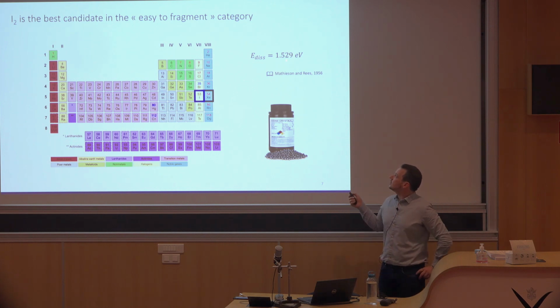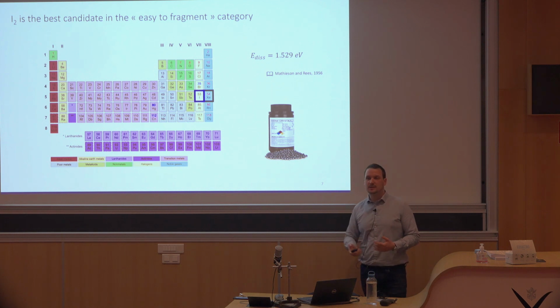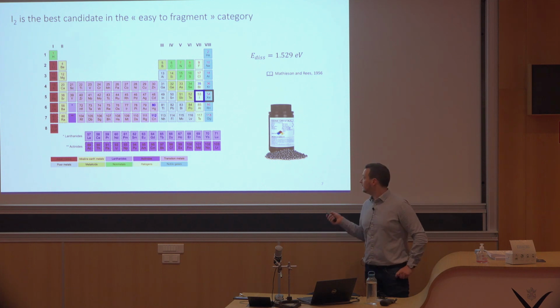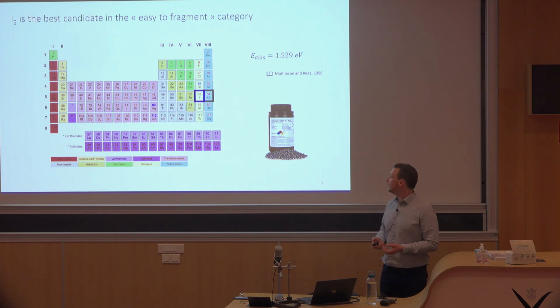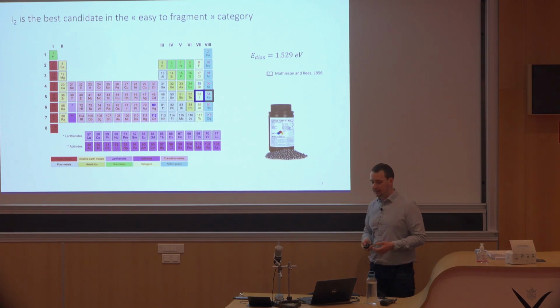The dissociation energy, because it comes as a molecule, is very low, 1.5 electron volts. It's lower than the typical electron temperature in the plasma, so it's good. And it comes in bottles like this. This is a screenshot from Amazon. It comes as solid pellets like this, that you can handle quite easily. That's good for engineers, for satellites. And to turn them into a gas, you just heat them, and they turn into a gas.